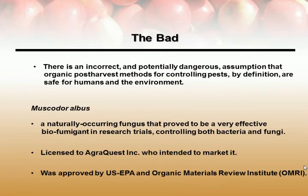Okay, part 2, the bad. There is an incorrect and potentially dangerous assumption that organic post-harvest methods for controlling pests, by definition, are safe for humans and the environment. If it's organic, it's safe. Wrong. Okay?